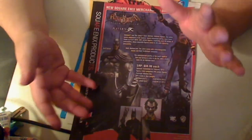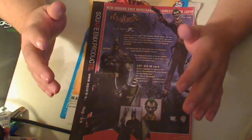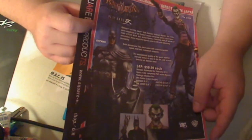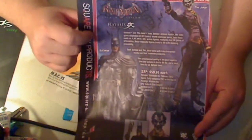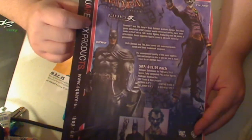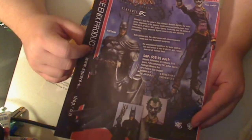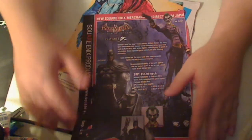I thought I'd first start off with the two, I guess you can say they're statues, but they're Play Arts Square Enix productions, and they're for Batman and the Joker. Play Arts did a lot for Final Fantasy. They had some really, really nice ones. If this is something that you're interested in, you definitely don't want to pass this up. They're $60, so it's going to be a little bit more on the expensive side, but they're not tiny. They're going to be a pretty decent size. So there's that.